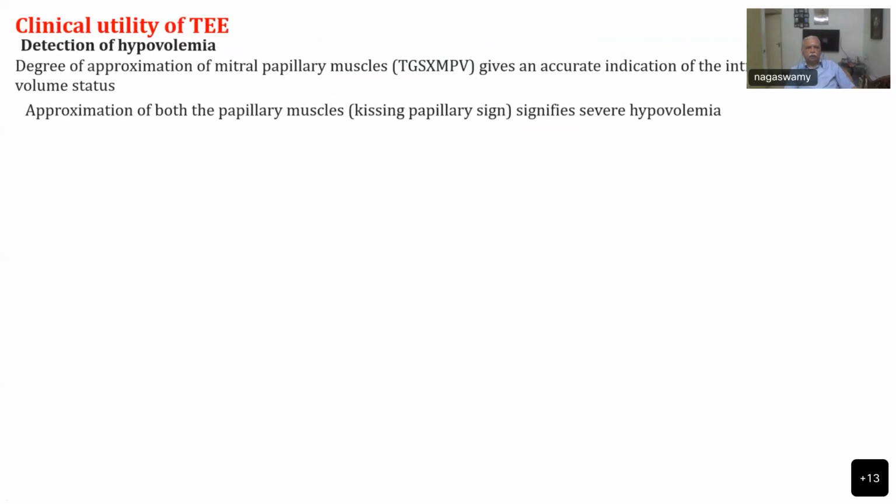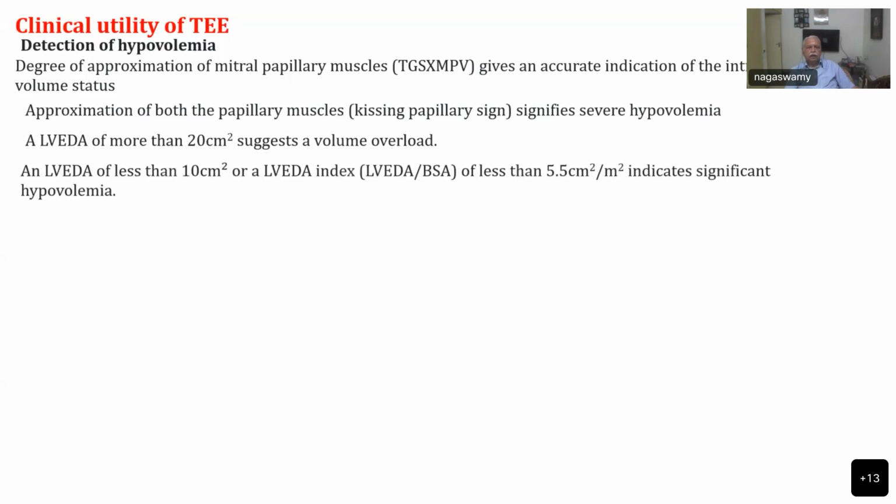Approximation of both papillary muscles, the so-called kissing papillary sign, signifies severe hypovolemia, and an LVEDA, left ventricular end-diastolic area, of more than 20 square centimeters suggests a volume overload. So you can detect both hypovolemia and hypervolemia. And an LVEDA index of less than 5.5 square centimeters per square meter signifies hypovolemia.